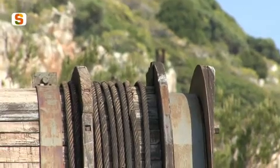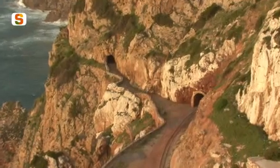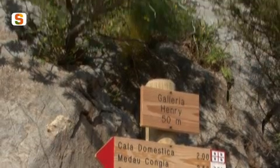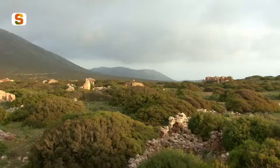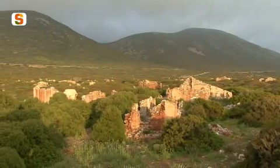From the area fronting the entrance to the gallery begins Trail 301, which perhaps more than any other highlights the contrasts between the force of nature and the hand of man. In about 2 hours' walk it will take us from Bugerru to the beautiful beach of Cala Domestica. Along the way we come to the ruins of the village of Pranusartu.